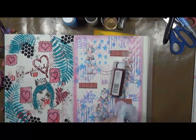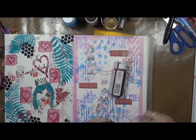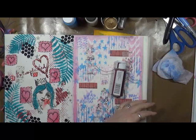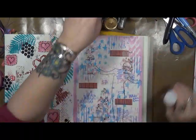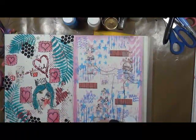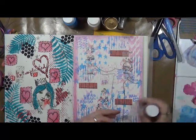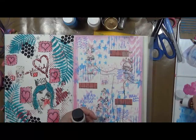I just have to wipe this off a little bit. My brayers are really dirty. I got to get them soaked again. But anyways, I had to get that wiped off. So I'm going to take this wine and some of the white. Actually, I'll use the metallic white. And we are going to paint her. I don't know why it's a her, but it is. All right, so here's the wine.